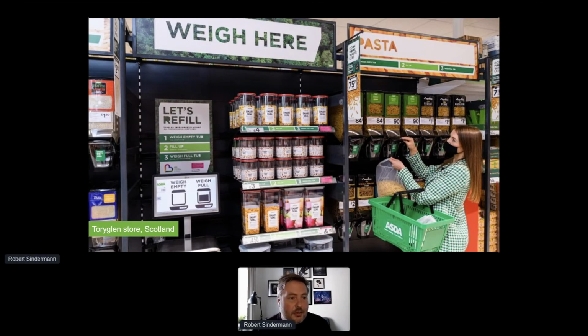And just hot off the press, this launched yesterday up in Scotland, and the innovation to address the problem I just mentioned is that, say, the pasta refill zone is right in the middle of the normal packaged pasta zone, so people can make the straight swap without any extra effort or without having to make a mental note that actually I should be going to that aisle to get the refill version of it.